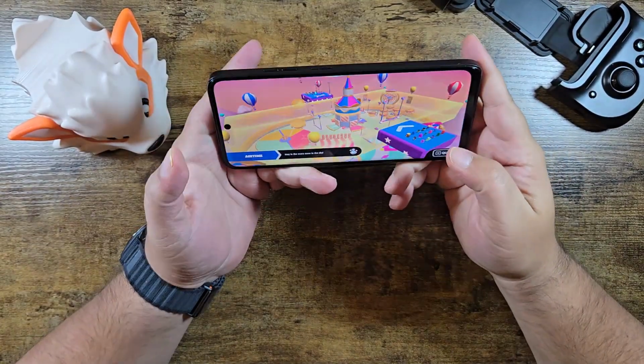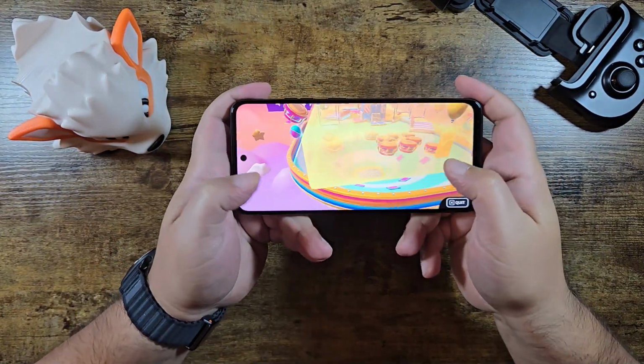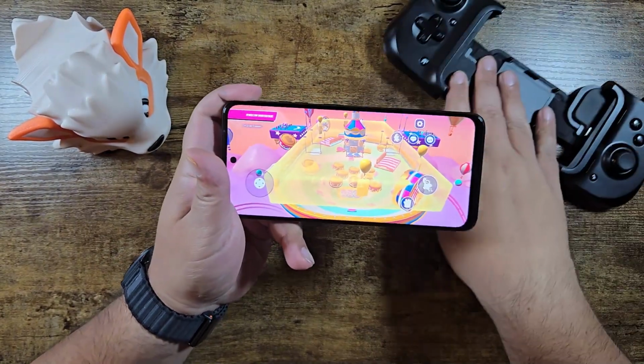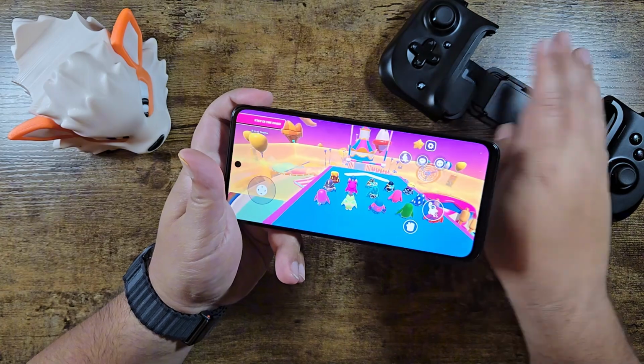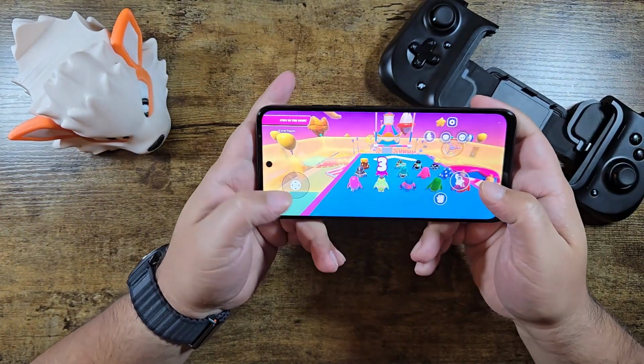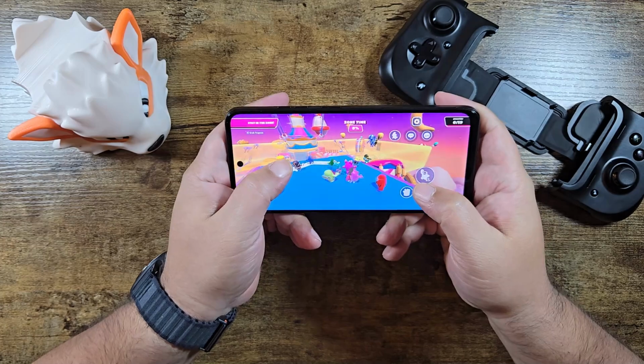Alright, last but not least, we're going to try Fall Guys on mobile. I tried to use the controller here. It was too big. It didn't fit, so. That's what she said. I don't get to use it this time. I have to use the on-screen controls. And for this one, I don't like that.